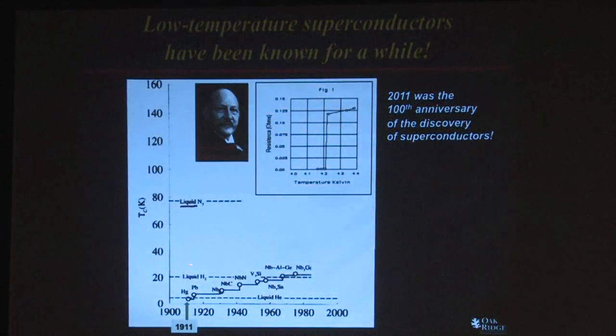Since this discovery in 1911, which is 100 years ago, many new materials have been found to be superconducting, but the slope of the temperature at which they would undergo this transition as a function of time is rather shallow. And you know, for 80 years, the temperature just went up to 20 Kelvin, which is actually a very low temperature.